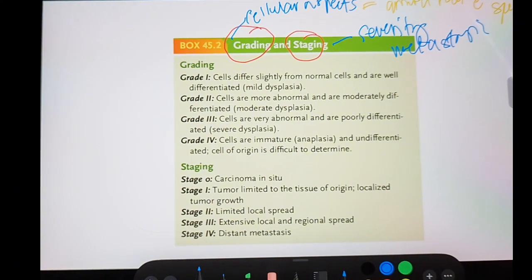May mga methods na ginagamit ang mga doctors when it comes to grading and staging tumors or cancers. Nagda-diagnose, ang nag-grade, ang nagsi-stage, nagbibigay ng grade and stage doon sa cancer are doctors. But as future nurses, we should also be knowledgeable about this para we know how to educate our patients and also para ma-anticipate natin yung needs ng ating patients and ng doctors as well.